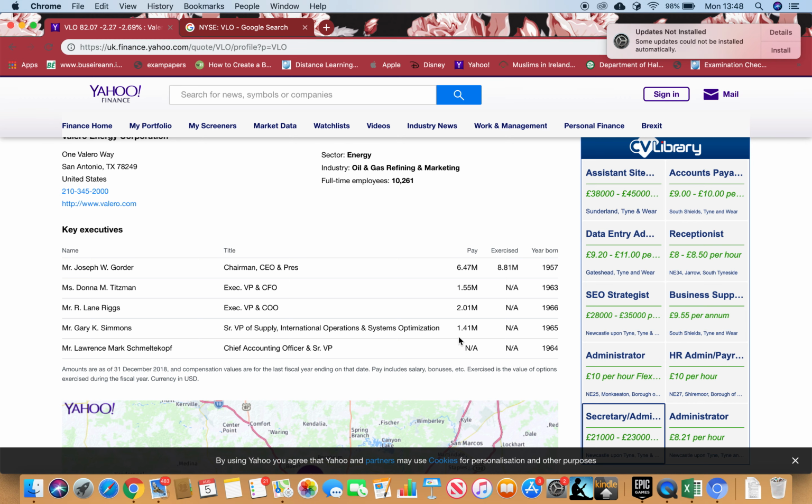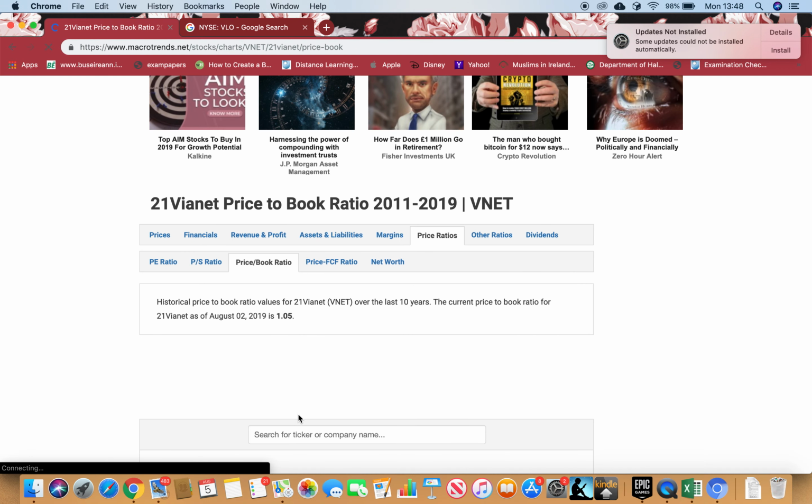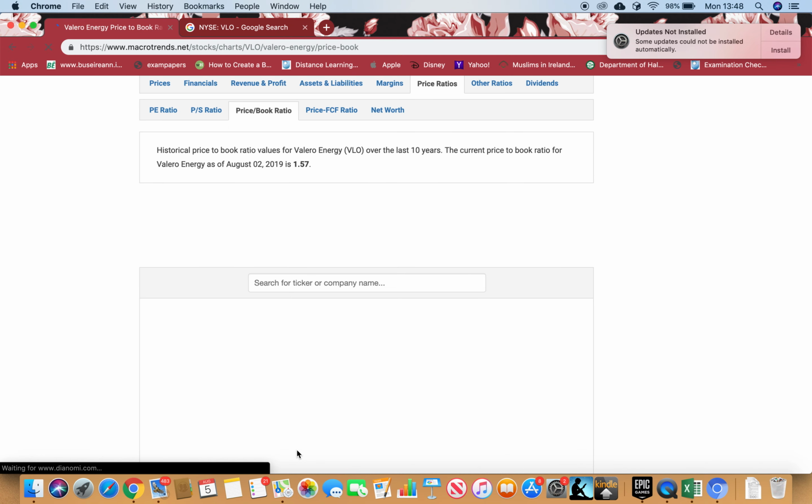So you need to find out why it's not applicable. Now let's go to MacroThread, and I want to see the ratios. Click price ratio, price book ratio, and paste in the symbol VLO. And I just want to explain briefly.